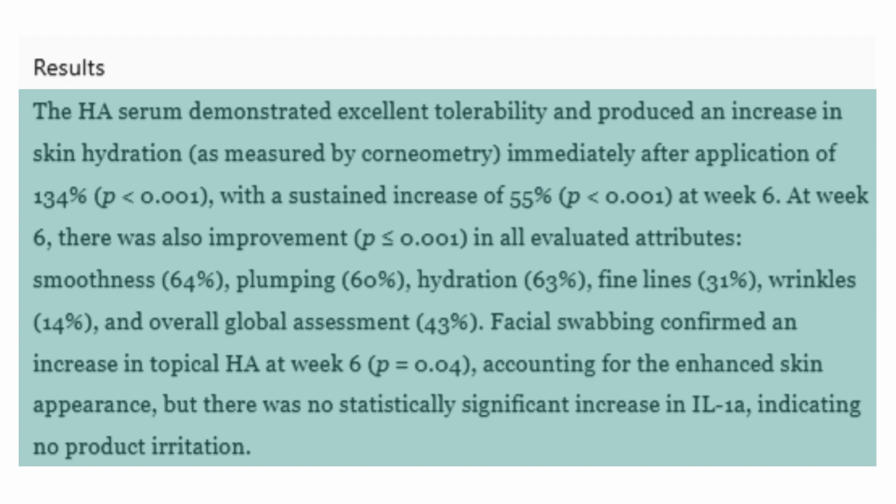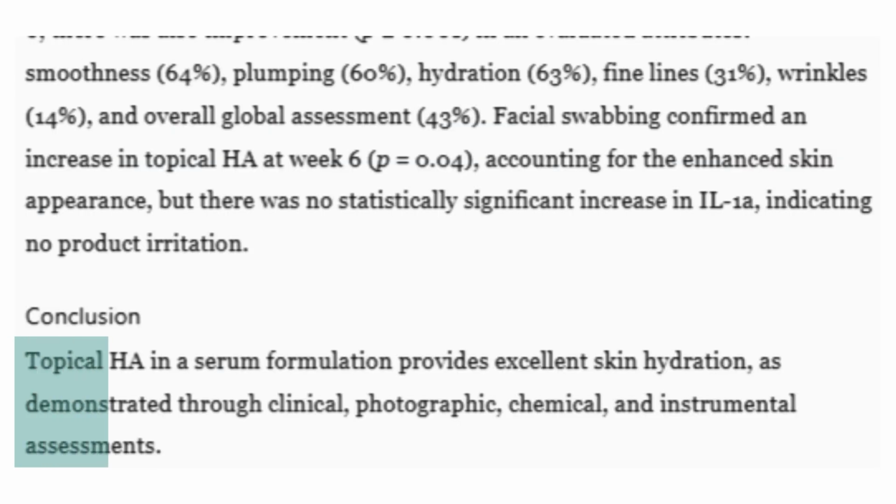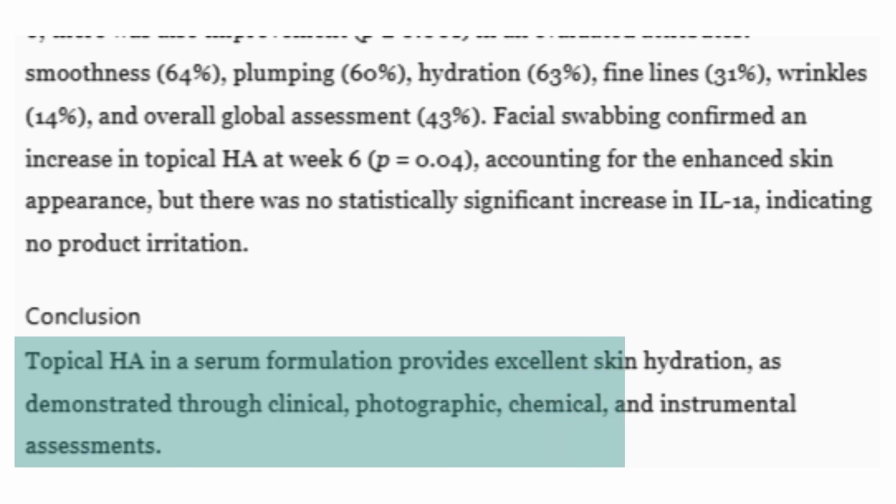At week 6, the serum also improved other evaluated attributes such as smoothness, plumping, hydration, fine lines, and wrinkles by 64%, 60%, 63%, 31%, and 14% respectively. The study concluded that topical hyaluronic acid in a serum formulation provides excellent skin hydration and enhanced skin appearance as demonstrated by clinical, photographic, chemical, and instrumental assessments.